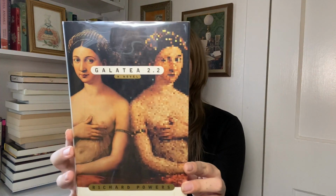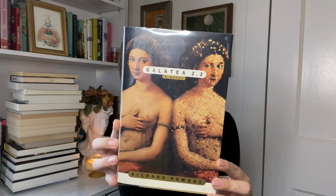Next, we have a book that my sister actually found for me in a little free library, and I'm just so grateful for her that she saw this and thought of me. And that is Galatea 2.2 by Richard Powers. I love this cover. I actually think this might be one of my other favorite book covers of this year. Honestly, there are so many gorgeous book covers in here. I shouldn't say that any of them are my favorite.